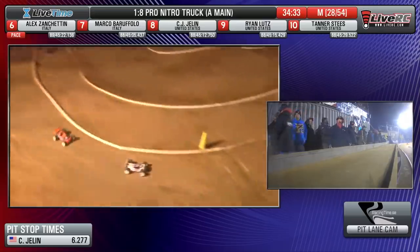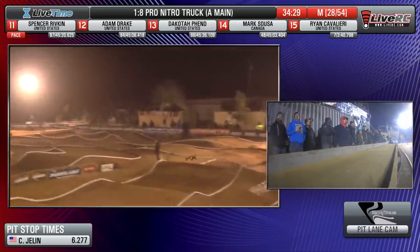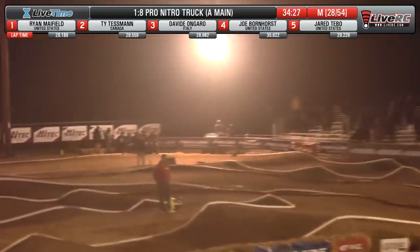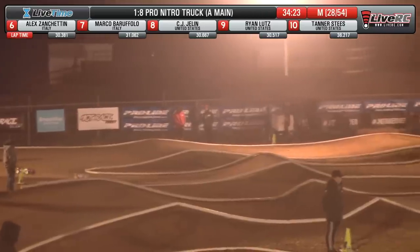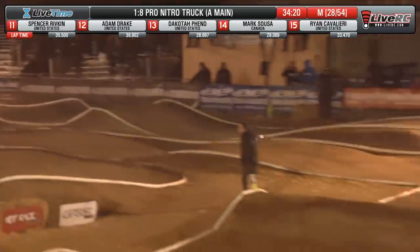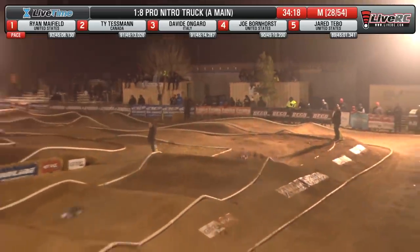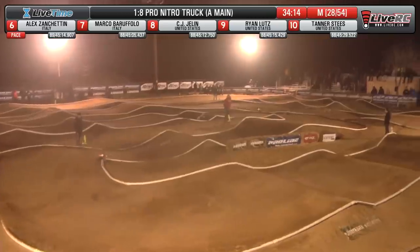Not sure. Here they come around on the left-hand side. Down the front straight they go now. So Spencer Rivkin in front of them, and he lets them go. Down the back stretch. And that is Ty Tessmann there. Coming in, back in through the roller section. Ongaro taking that tight inside line. Doubling right into that hole every time.